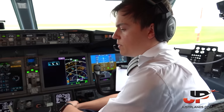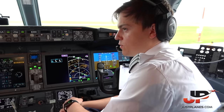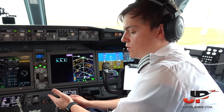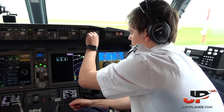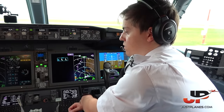Non-normals, in case of any abnormalities before 80 knots, we stop the aircraft. At or above 80 knots and before V1, we reject for any of the following: fire or fire warning, engine failure, predictive wind shear warning, or if the aircraft is unsafe or unable to fly. At or above V1, we proceed straight ahead to the point Delta Delta, then we make a right turn to Costa, and then we can evaluate our options.